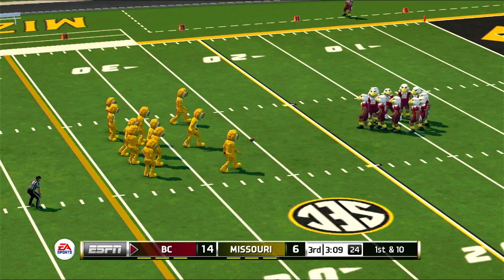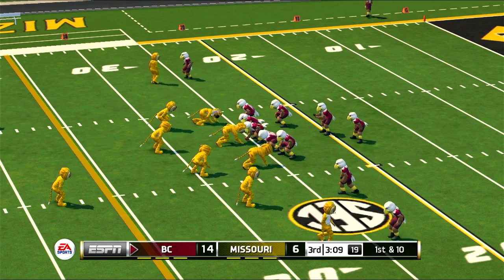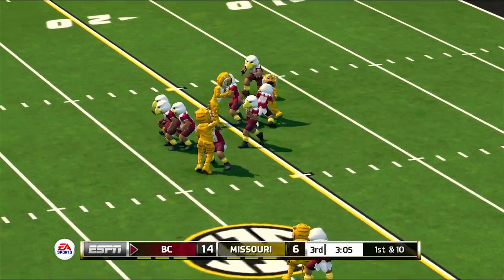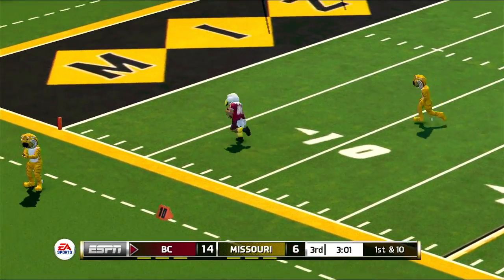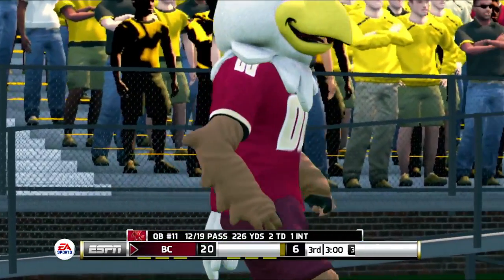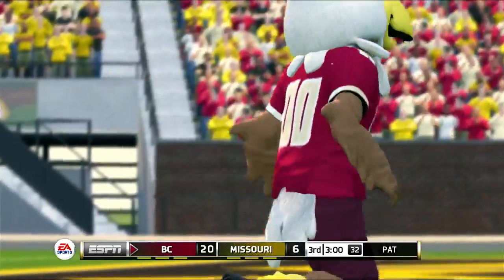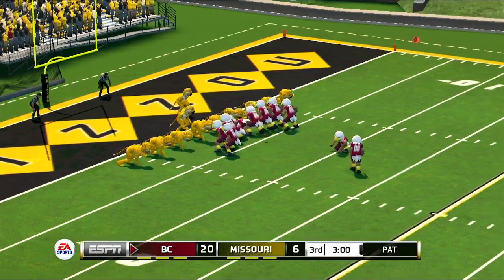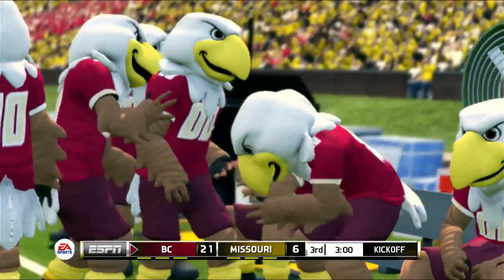We're about set to start things up again. Boston College up by 8. He wants it all, going long. And he got it! Touchdown, Boston College! He splits the uprights with the extra point.